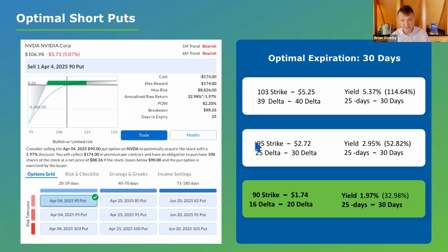Now, in this instance, on this last option contract, here's a helpful thing. The break even is $88.26. So you need $8,826 to sell this put, as opposed to $9,775, if I remember correctly, to sell this put. A little bit less capital intensive overall, and that does get reflected in the yield because you don't have as much capital put up to sell that put option.